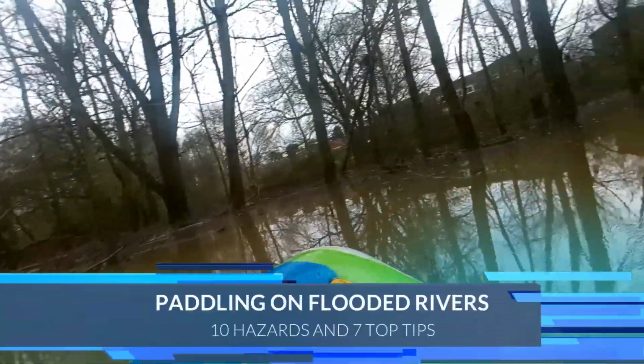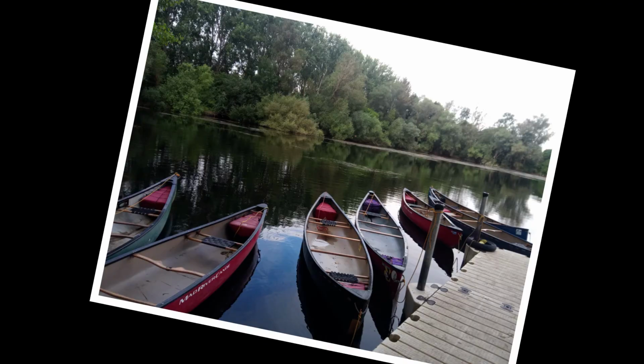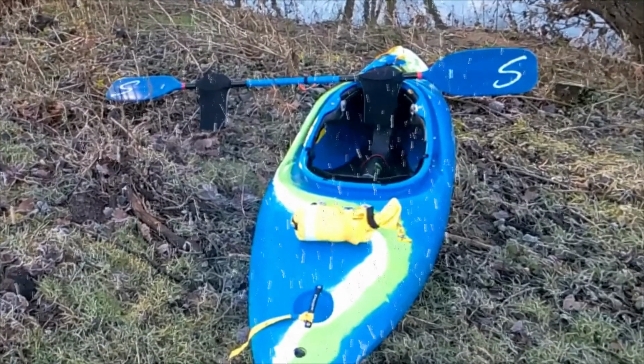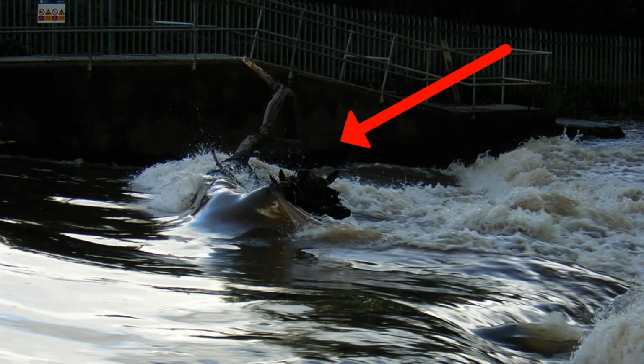Once the summer months disappear and the nights draw in, our paddling opportunities, whether in kayak, canoe or on a SUP, can become more challenging. Colder temperatures and increasing river levels give rise to different and sometimes difficult paddling trips.